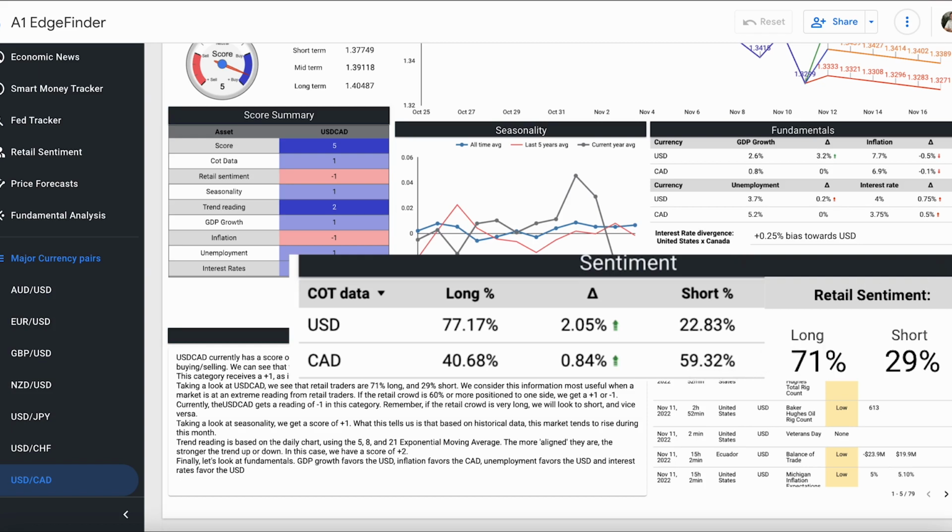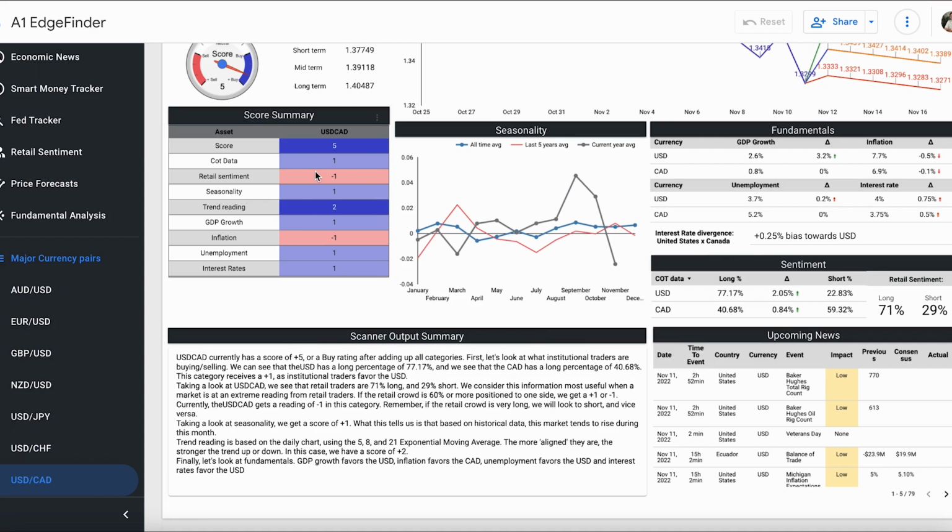Retail traders, retail sentiment here, 71% long and 29% short. So retail traders overall are fairly heavily long favored on this pair. That gives us a score of -1 here. Of course, if you have any questions about why we score the things the way that we do, our scanner output summary right here is a written summary explaining why we score these things the way that we do. So feel free to pause the video and read up on that if you have any questions about it.